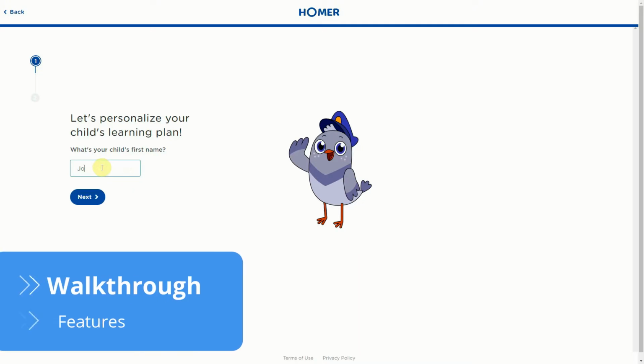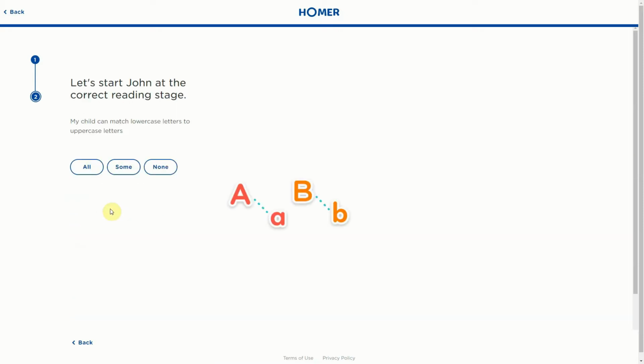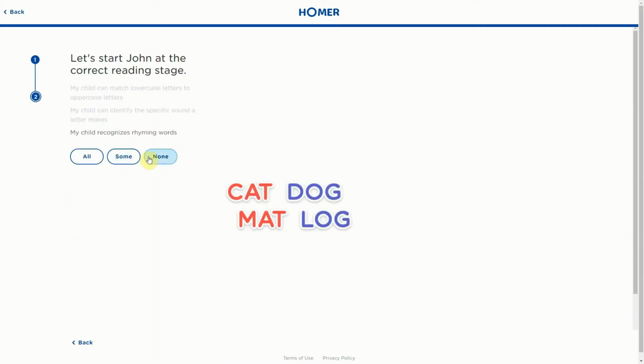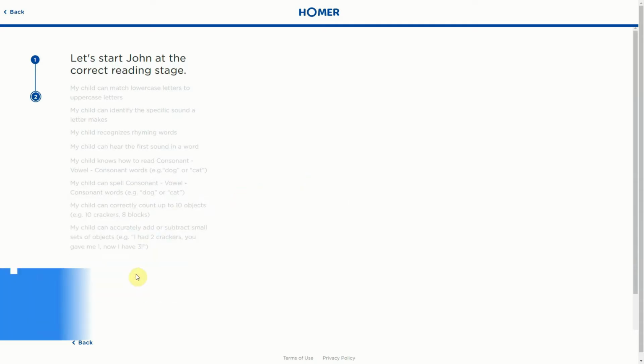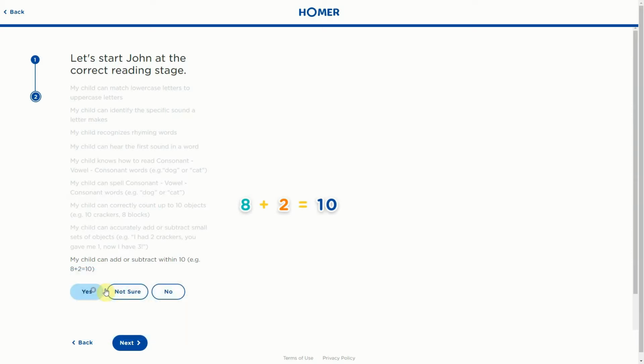As HOMER is suitable for children aged 0 to 8, it needs to adapt its content to different abilities. So, during the sign-up process, parents are asked questions, such as how able their children are to recognise sounds, spell, and handle simple addition and subtraction problems. If you have more than one kid eager to join the fun, HOMER allows up to 4 different profiles, and the resources adapt to each child's abilities.